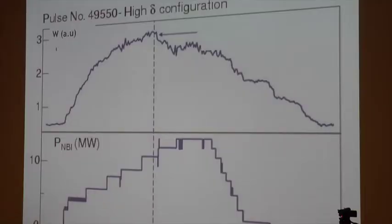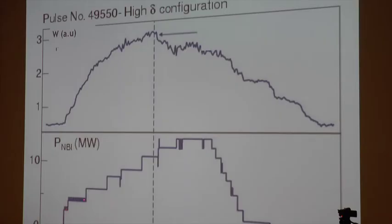Now here you see a typical result. This is a JET discharge, where we have a heating system, which is called the neutral beam injector, and we inject a few megawatts, more megawatts, 10 megawatts, 12 megawatts, and so on. What you see here in this top graph is the stored energy in the plasma. And you see that as soon as I crank up the power, the stored energy keeps increasing. Until, at some weird moment in my discharge, although the injected power keeps increasing, the stored energy crashes down.